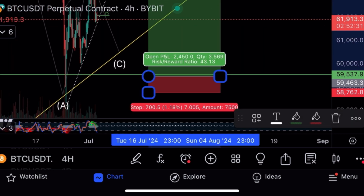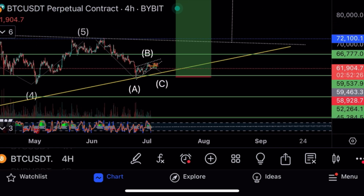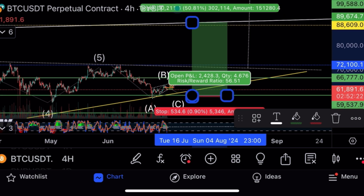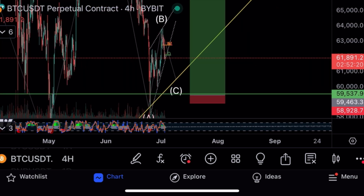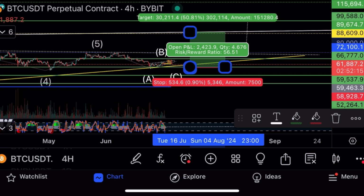59,463, stop loss 58,900, and take profit 88K, that push up to that big resistance. 56 risk to reward ratio. It opens at 59,463. Risk $534 to make $30,000 per Bitcoin with no leverage.